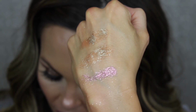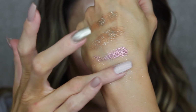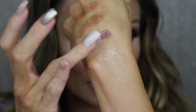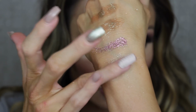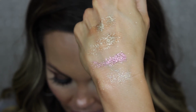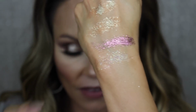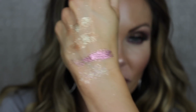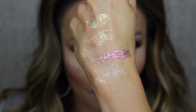So let me do the one on the bottom row, which is called Diamond Life. And this one is probably the sheerest of them all. This one is definitely a shade that if you want a lot of pigmentation, you need to pack. And you're definitely going to need a glitter glue with that shade. You can build this one. This one's just a little bit less intensifying, but I like that because it gives you options of different types of glitter. They're not all the exact same.